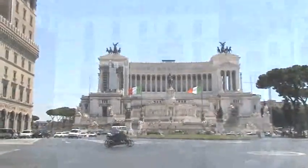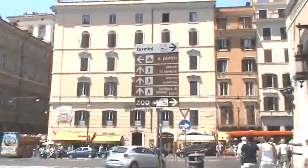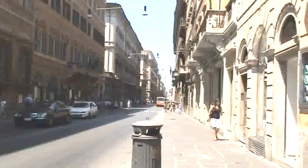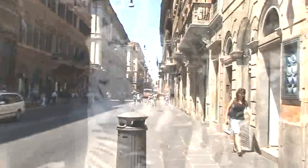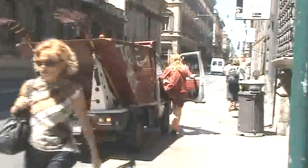Well, we'll keep going. By now we're starting to pick up a few street signs. Go along here. She caught my eye. She's a dustbin lady. My old woman's a dustman. We're aiming at the Trevi Fountain.